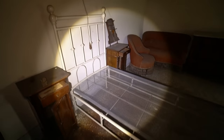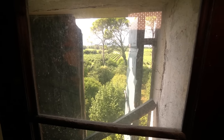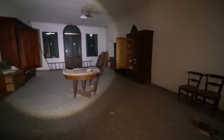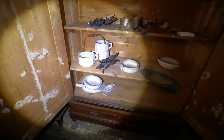Look at this room though. Such vibes. So this looks like a child's room. If you look out the window here, check out the views. Absolutely beautiful. Let's check out this cupboard here as well. I think there's some rooms that go down here as well. Yeah, we'll look at that. But we got all bed pans and stuff in here.